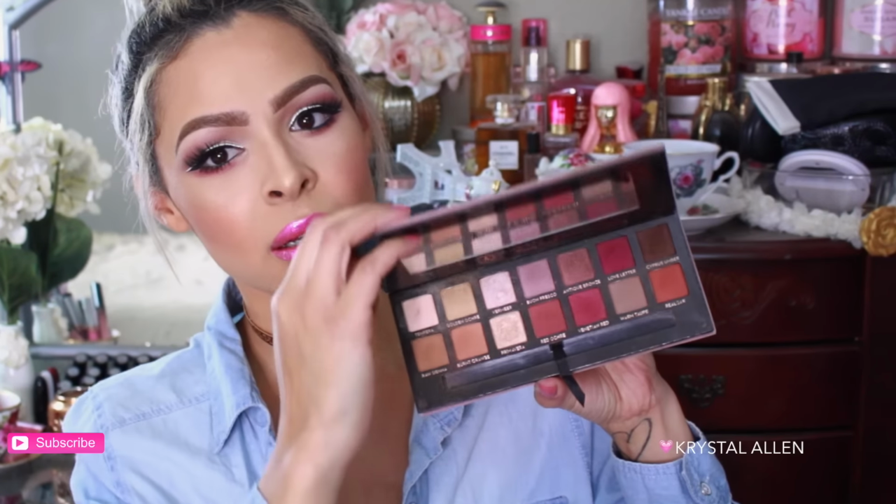Okay, so for an eyeshadow palette, this one was just a no-brainer for me. This palette just has everything I'm looking for. When this palette came out, I think I was hyperventilating because it was just so beautiful. This is like me in a palette. All the colors that I would gravitate towards on a daily basis are in this palette. And this is the Anastasia Beverly Hills Modern Renaissance palette. Girl, let me open it.